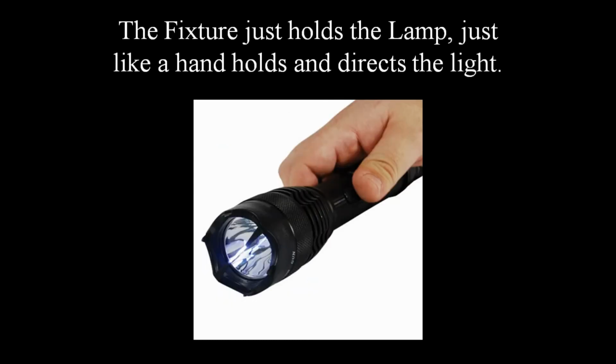It's not the holder or the can. That acts as like your hand. Okay, it just holds it. That's all, and directs it. It's the lamp that does the job. And so we have to work at this lighting plan backwards.